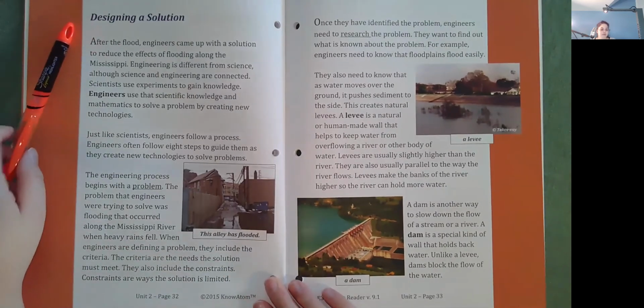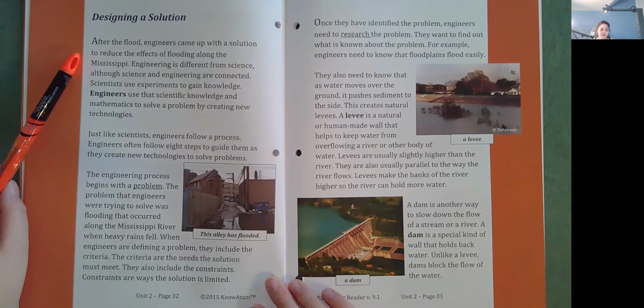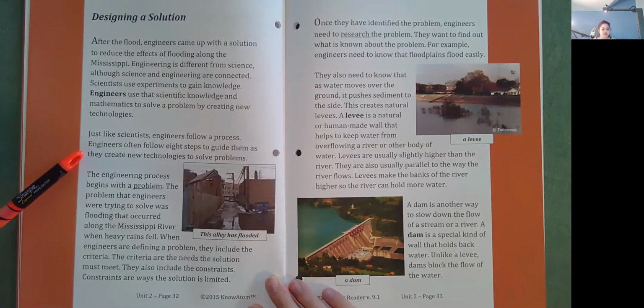Designing a solution. After the flood, engineers came up with a solution to reduce the effects of flooding along the Mississippi. Engineering is different from science, although science and engineering are connected. Scientists use experiments to gain knowledge. Engineers use that scientific knowledge and mathematics to solve a problem by creating new technologies. Just like scientists, engineers follow a process. Engineers often follow 8 steps to guide them as they create new technologies to solve problems.